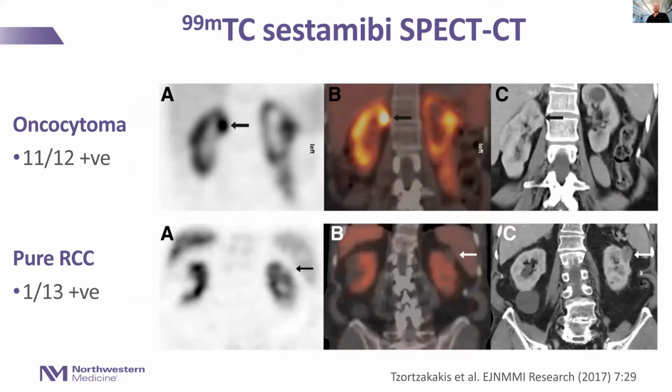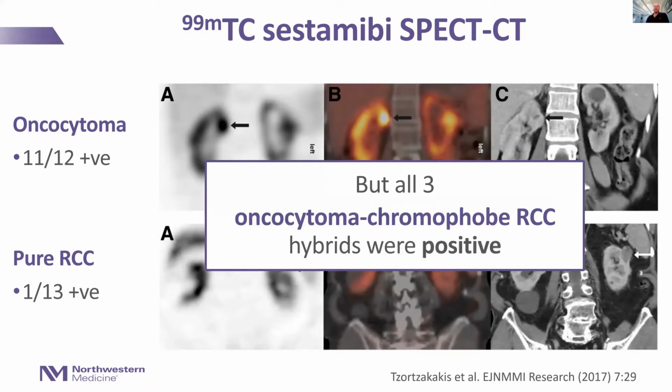One other thing that can be a little bit helpful is to assess a technetium sestamibi SPECT CT scan if you're trying to differentiate oncocytoma. This has been demonstrated more recently to be effective at demonstrating oncocytoma over renal cell carcinomas. It's not very good in terms of hybrid tumors. I think it's positive also in the oncocytoma-chromophobe renal cell carcinoma hybrid tumors. So for Birt-Hogg-Dubé patients or someone who has a hybrid tumor, it's not helpful.